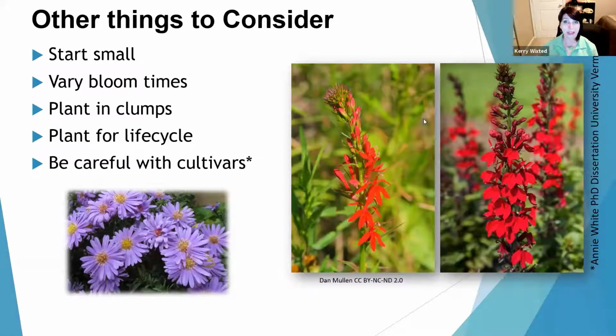If you want to help certain species like monarch butterflies or other butterflies, consider planting for the life cycle. So not just the plants that the adults are going to feed off of, but think about those plants that are hosts, which are going to be the nursery plants for the butterfly caterpillars.